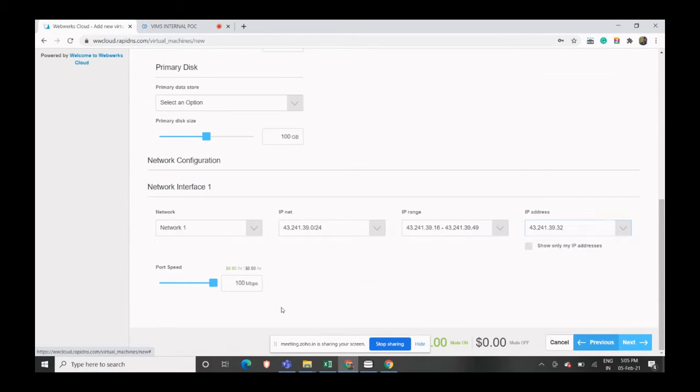And port speed. So this is the port speed which you can configure up to 100 Mbps. So if you want to set specific port speed to particular virtual machine, this can be done via this option. So I'll set 100 Mbps so that you will get more performance on this. I click on next.